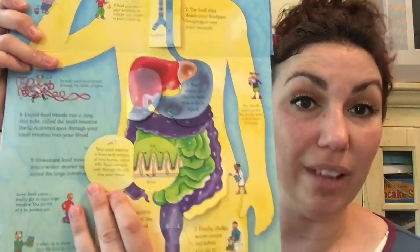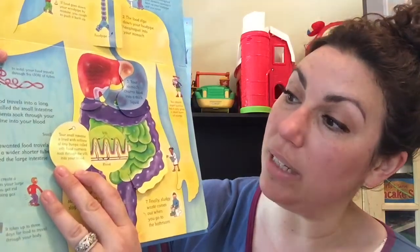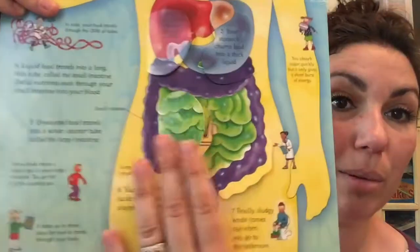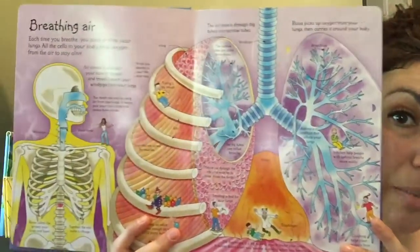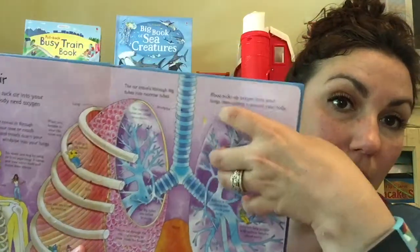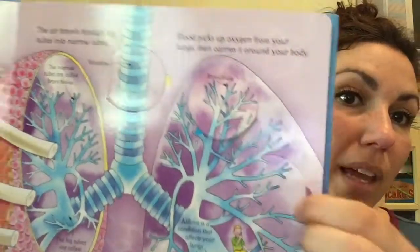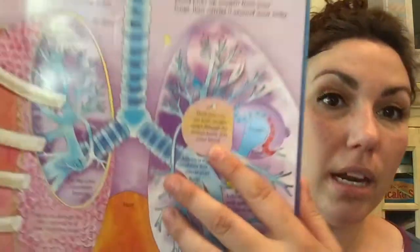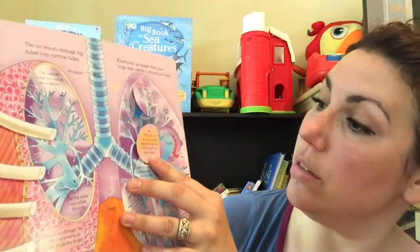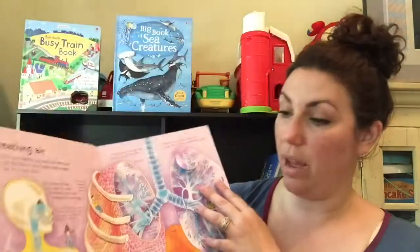It even talks about villi in your small intestine. Your small intestine is lined with millions of tiny bumps called villi. Food nutrients soak through the villi into your blood. I love this page. This page is so beautiful and even includes one of my favorite body parts, the alveoli, and it gets into bronchioles, and it also shows how oxygen seeps through the alveoli walls and into your blood. I love it so much.